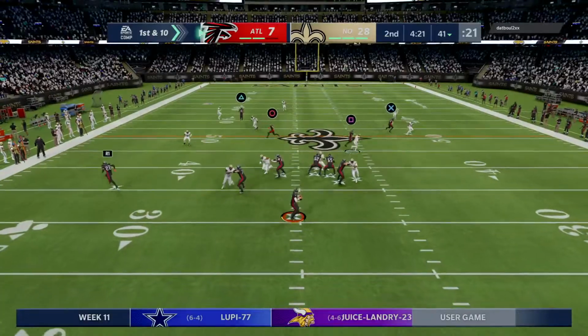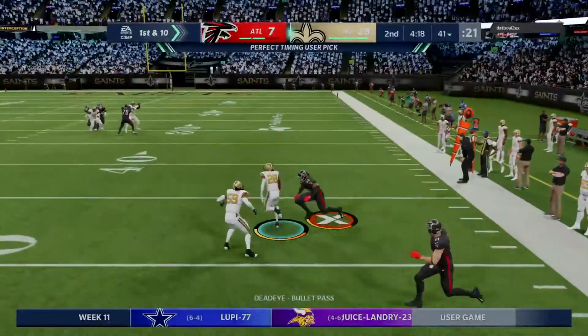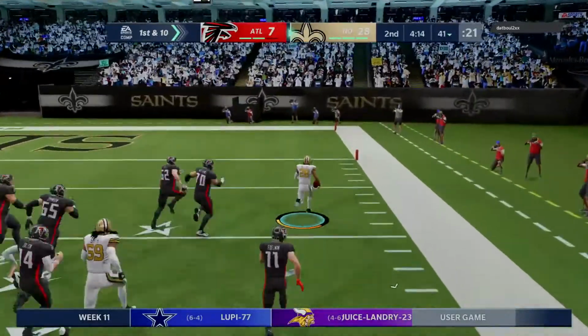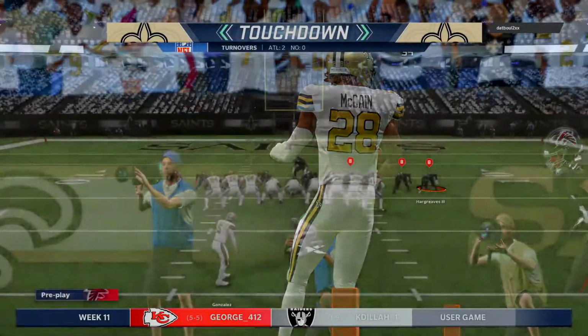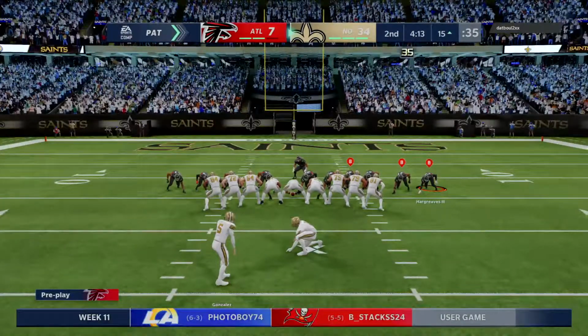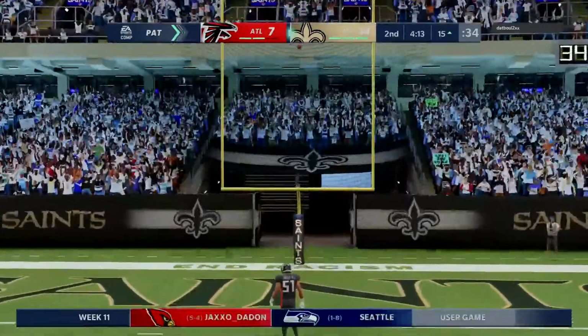On 1st and 10, here's Andy Dalton. Trying to squeeze it into Edelman, and it's intercepted. Picked up by Bobby McCain. And he will take this one home. It's a touchdown. For Andy Dalton last year in Cincinnati, he threw 3 of these, second only to Jameis Winston's 7. And he'll be bitten again with the interception and 6 points the other way.